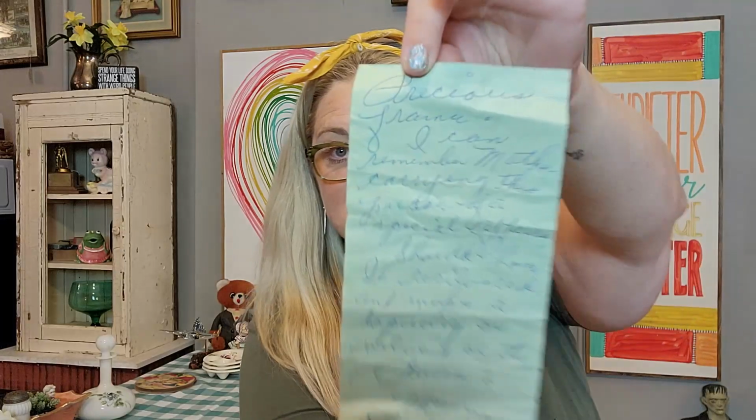"I can remember Mother carrying this purse for special affairs. Should have had it resilvered and made into a tapestry over the times. Silver polish might do it." But this was Lynn's mother's purse. She remembers her carrying it for special occasions.